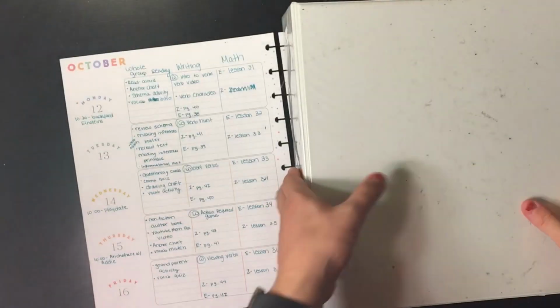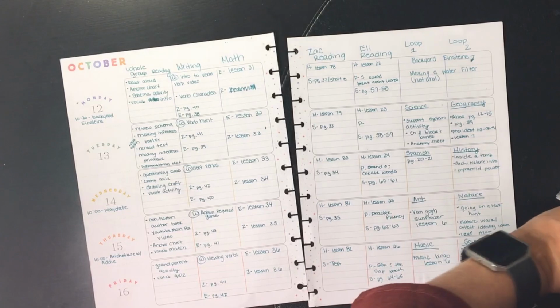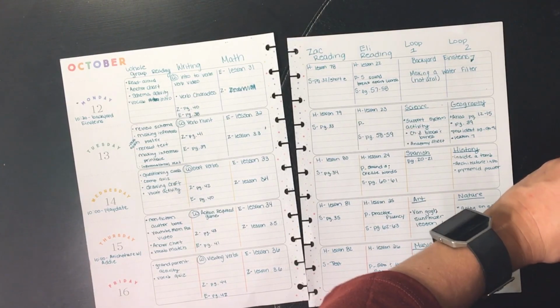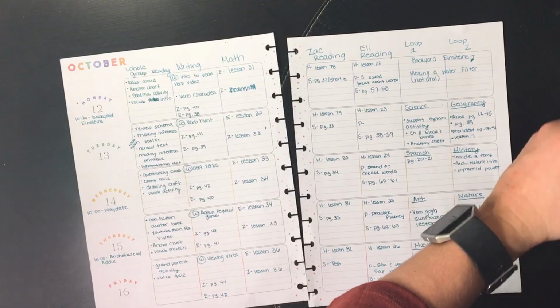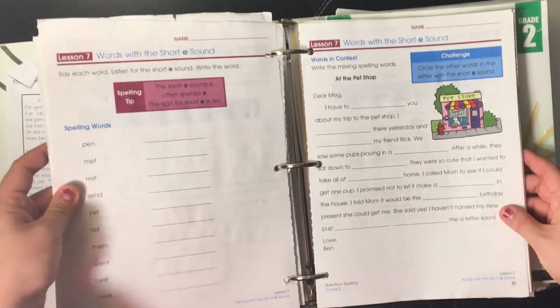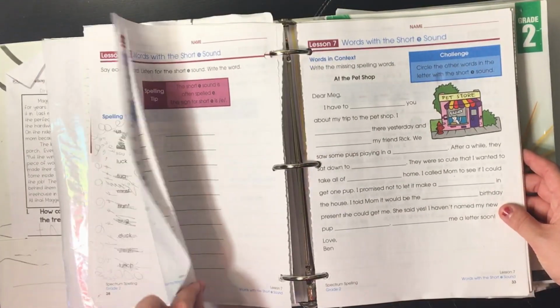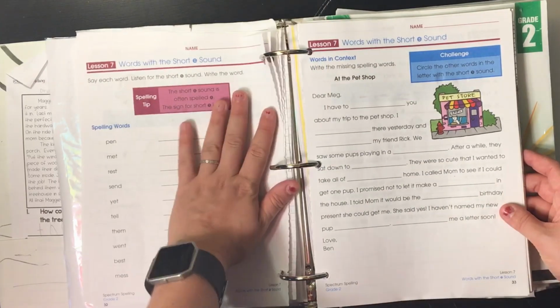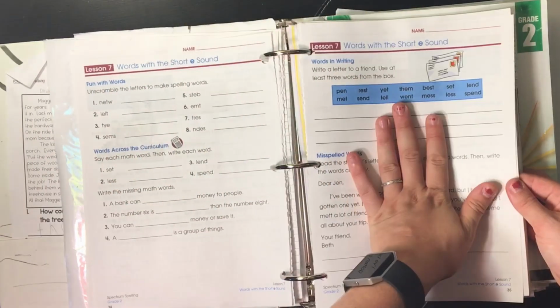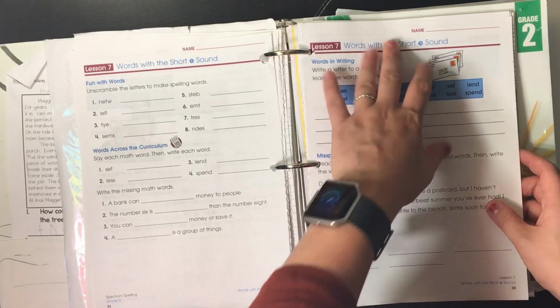Okay, so, oops, his notebook is upside down. He likes to keep all of his in a big binder, which is totally okay with me. I forgot they do calendar in the morning with me, but I'm not going to show that. It's the same if you see my morning meeting video. So for his spelling, he does one set of words every week. So his set this week is the short E sound, and he'll do Monday, Tuesday, Wednesday, Thursday, and then Friday he does the short E spelling test.